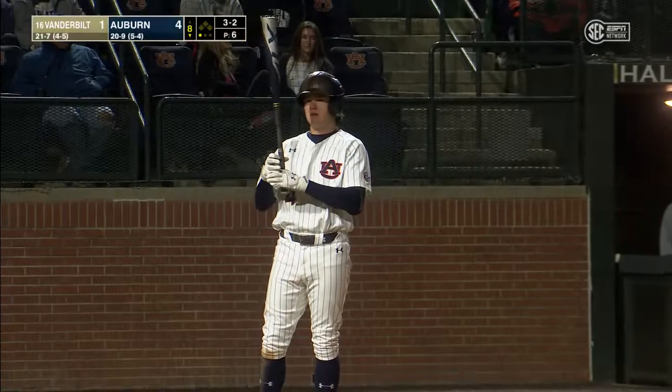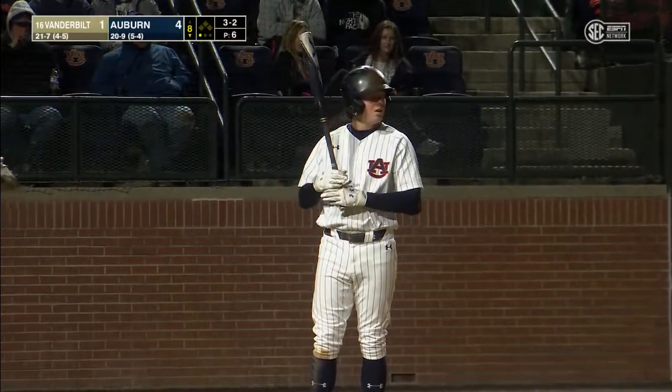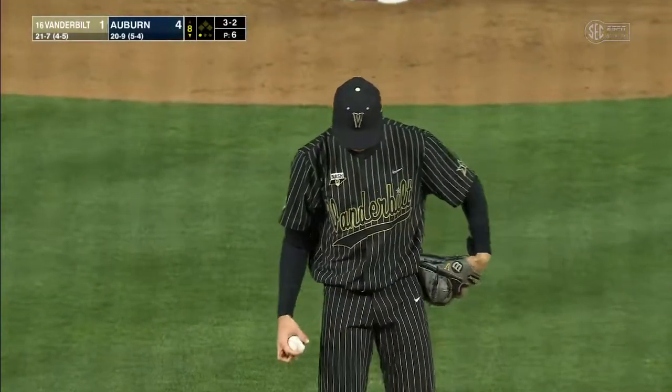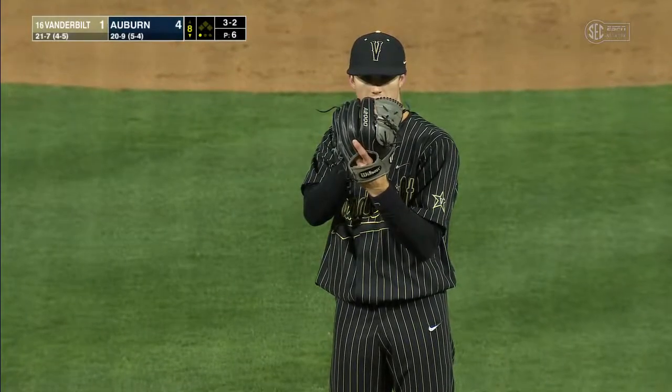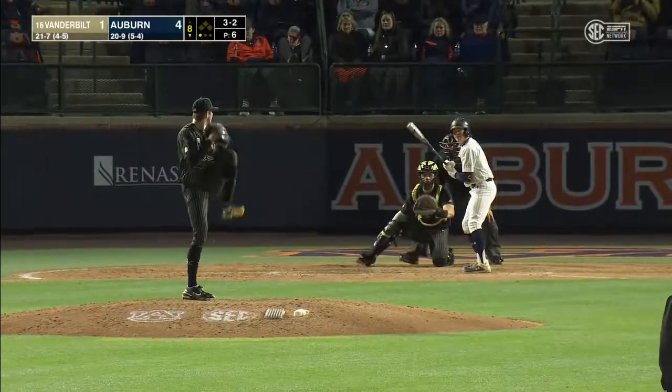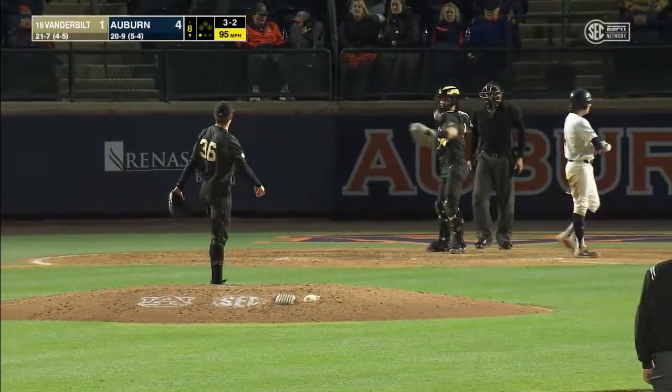For you young kids at home, there's nothing wrong with resetting your mind and taking a breath and going, okay, I'm 3-0, I need to throw one strike right here. And then the next one, I need to throw one strike, and just get back into the count that way and not just keep working fast when it's not being effective.